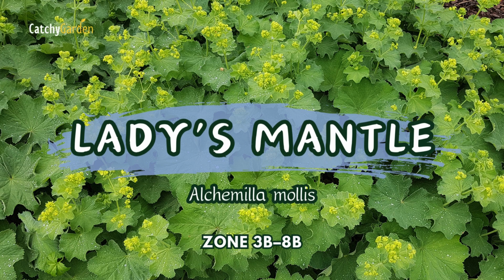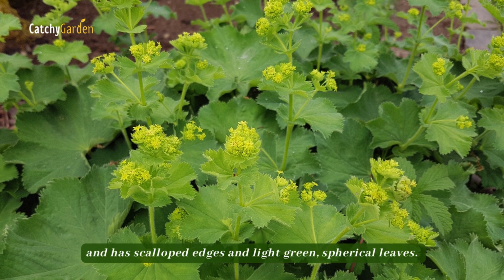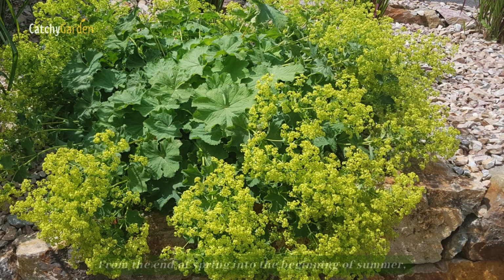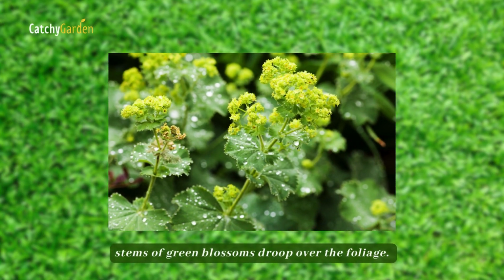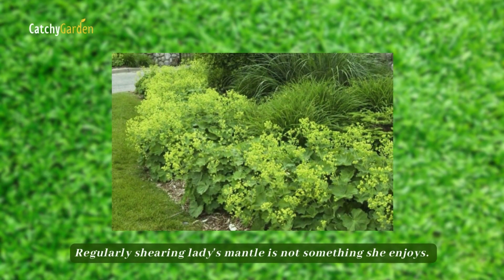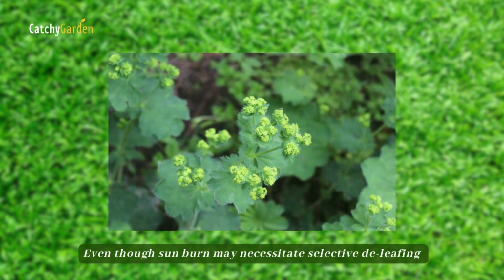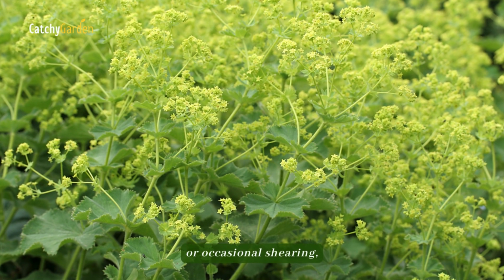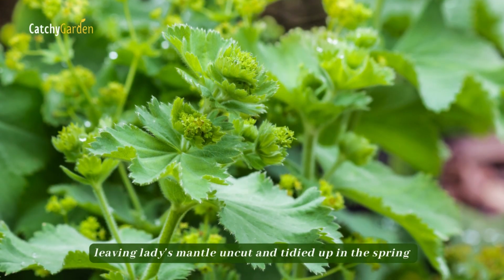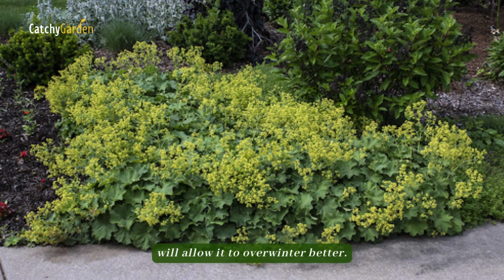Number 7. Lady's Mantle. Perennial lady's mantle grows in mounds and has scalloped edges and light green, spherical leaves. From the end of spring into the beginning of summer, stems of green blossoms droop over the foliage. Regularly shearing lady's mantle is not something she enjoys. Even though sunburn may necessitate selective deleafing or occasional shearing, leaving lady's mantle uncut and tidied up in the spring will allow it to overwinter better.